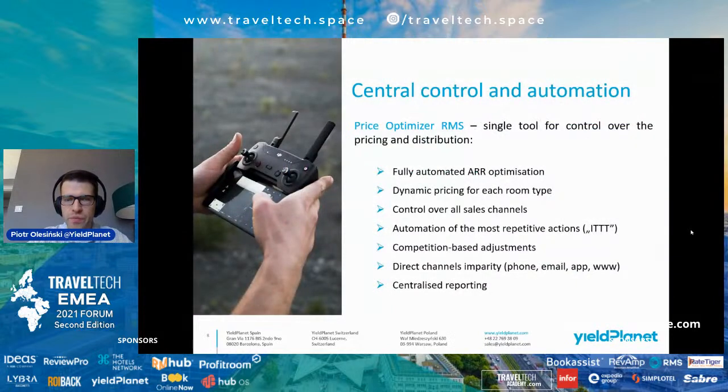All in all, the system works as a central control tool and automation tool for the whole revenue management and distribution strategy. It brings a couple of main features to the revenue managers, which I will show you in a minute, but I just want to summarize them briefly before. So we are fully automating not only rates but also availability and restrictions. Dynamic pricing is made for each room type completely individually. So basically, every room type, and also rate combination, becomes a separate product and is optimized completely differently.